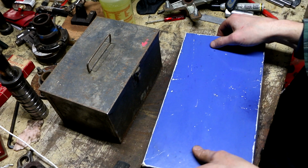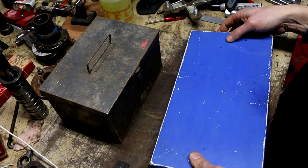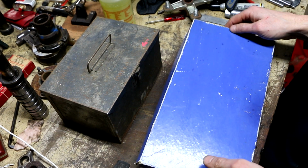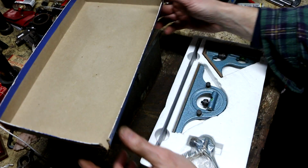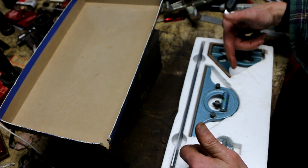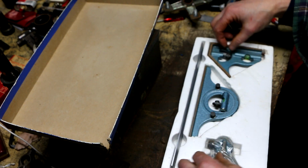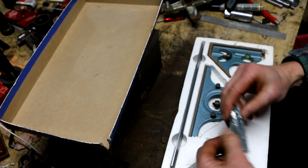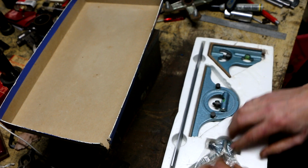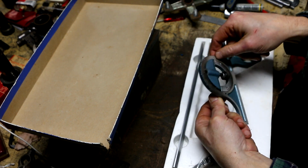Next, this was a really nice deal here. I'm sure the reason this was priced as low as it was is because he had no idea who made it. But I spotted it and realized that I'm over 90% positive that this is a PEC tool, P-E-C tool company combination square set. The centering head looks like it's never been used, still wrapped up. We've got the protractor head, excellent condition.